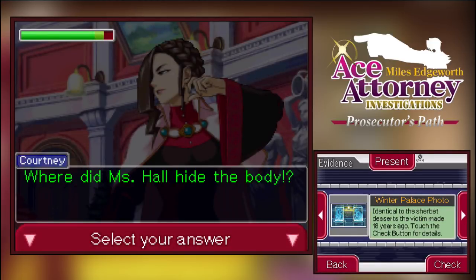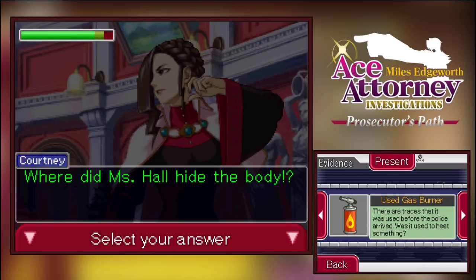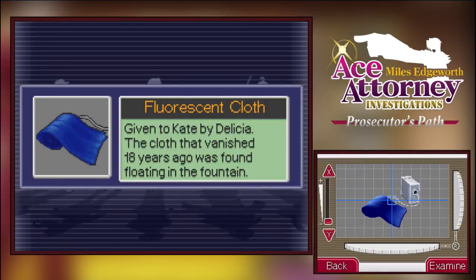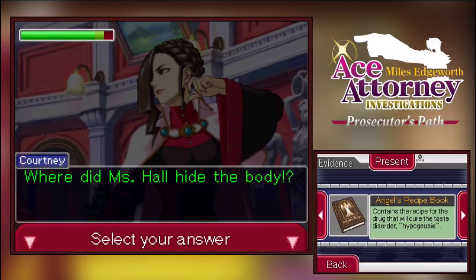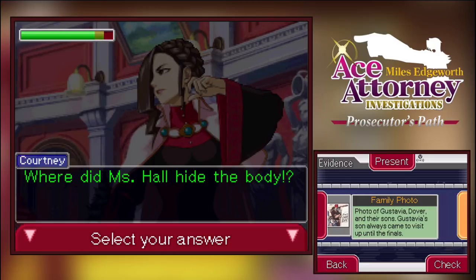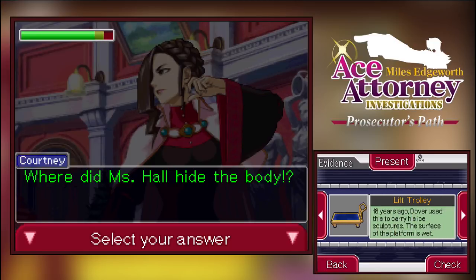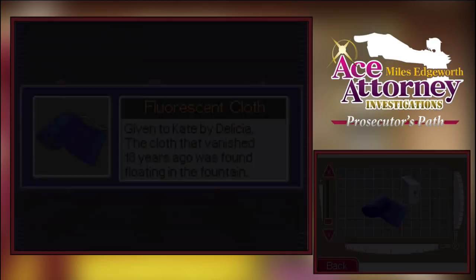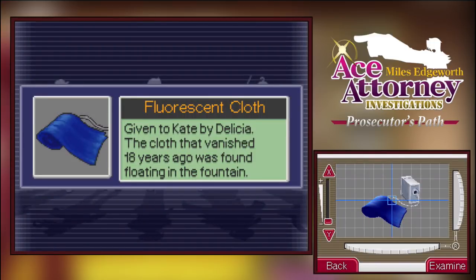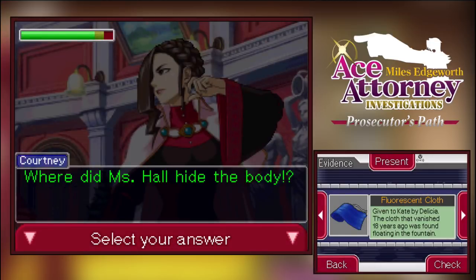I know one of them had cloth over it, and I think maybe there. Maybe not. I don't know. Something seems a little weird. I can't put my finger on it, but something. Hold on. The cloth. What does the cloth say? Given to K by Delicia. Cloth was vanished 18 years ago. Was found floating in the fountain. Oh! I think it is the fluorescent cloth because she's like, "Whoa, what the bloody heck?" So I think maybe the body got wrapped up in the cloth.